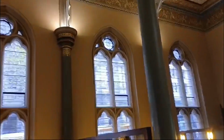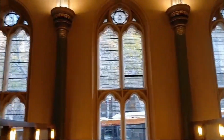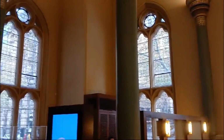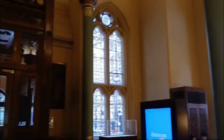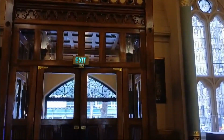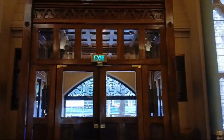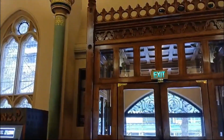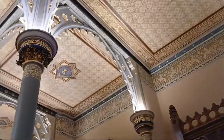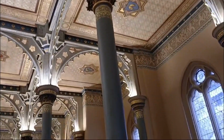You would think we were in a church with those windows. This is another one of those magnificent buildings that have been renovated and restored, but this has been like this for quite a few years, but they keep maintaining it. Just beautiful. Just beautiful.